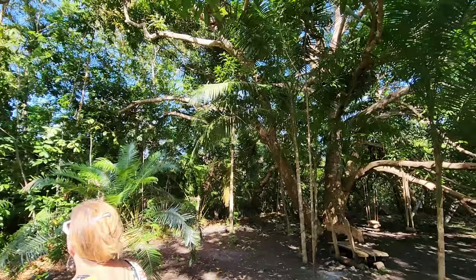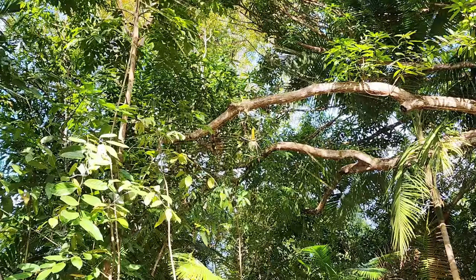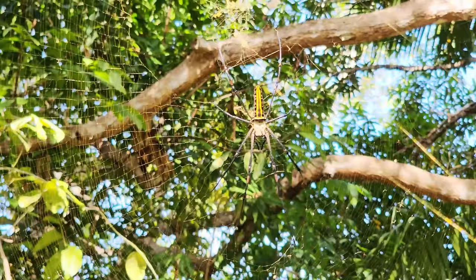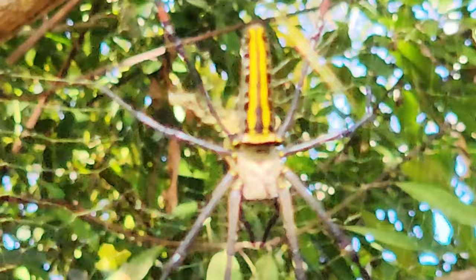Oh, that would terrify Ricky. Don't know if you can see her there. She is the biggest one I've seen. She looks like a golden orb web. Well, the web is golden. Wow. Yeah, then it has to be a golden orb web. And her body is gold as well. She's way bigger than her hand. I wouldn't put my hand there to show you. Put your hand there, Rick.